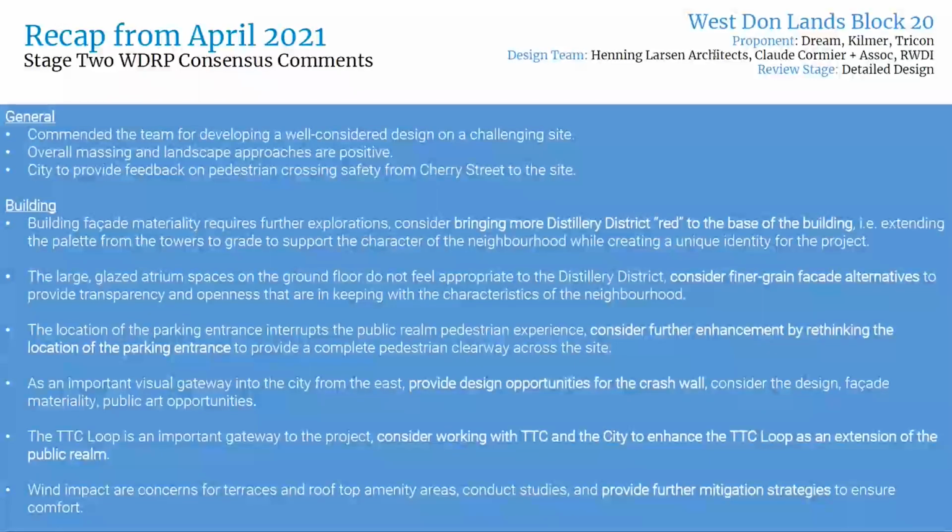In terms of the building, consider bringing more distillery district red to the base of the building. Consider finer grain facade alternatives to provide transparency and openness that are in keeping with the characteristic of the neighborhood. Consider further enhancement by rethinking the location of the parking entrance to provide a complete pedestrian clearway across the site.